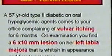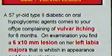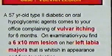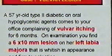Okay, 57-year-old with a vulvar lesion. This is pretty straightforward. 57-year-old type 2 diabetic on oral hypoglycemic agents comes to your office complaining of vulvar itching for 6 months. What is the most common symptom of vulvar cancer? Usually no symptoms, but if there is, it's itching. What is the most common symptom of a benign vulvar lesion? Itching. You can't tell the difference between the two by symptoms.